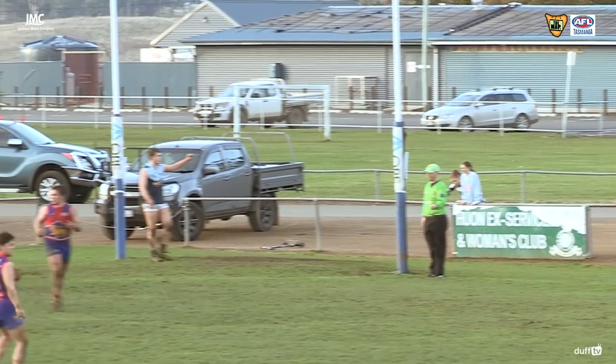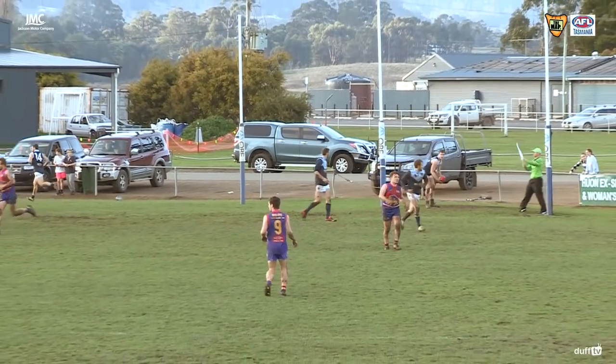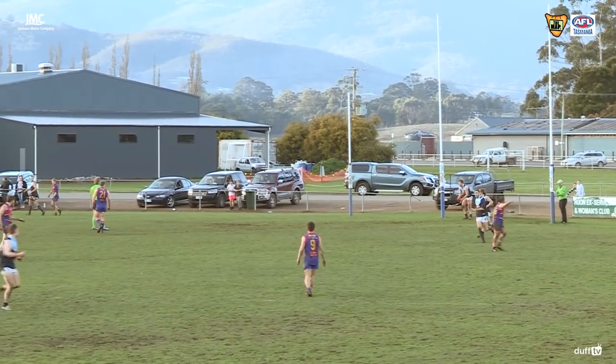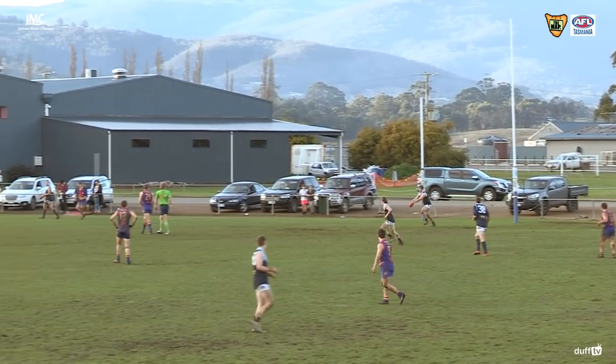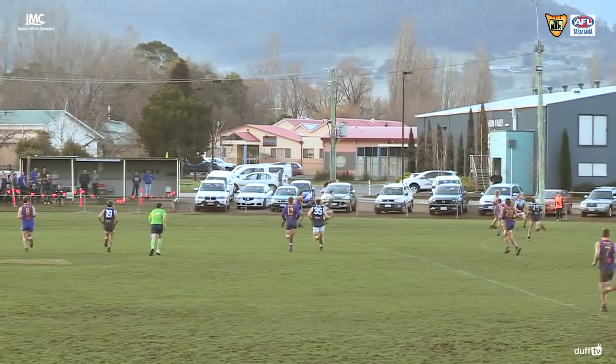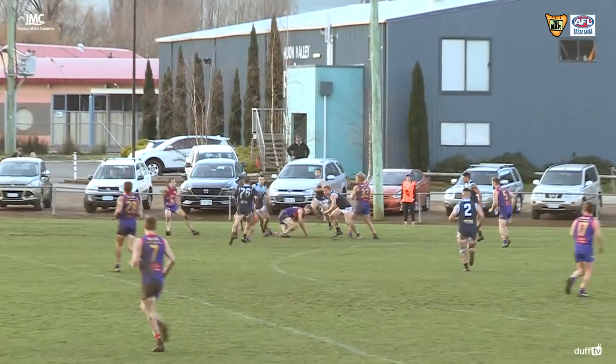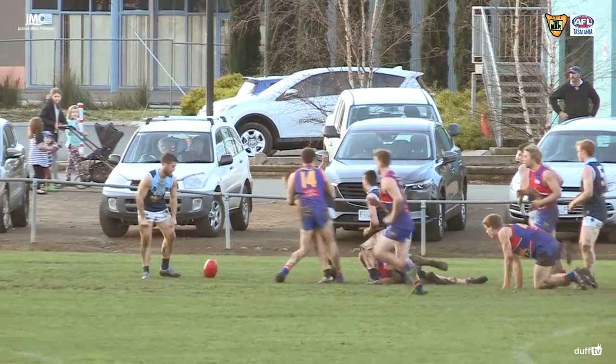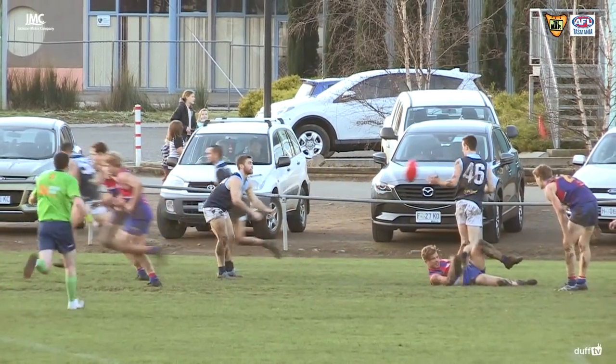14 scoring shots to 20. It's probably a bit of an indication. It doesn't feel like a 7 or 8 goal lead. General play, it's been pretty even, but just decision-making today at the half forward. The play, big tackle off the ground. Dragged his opponent. That's a good call by the umpire.